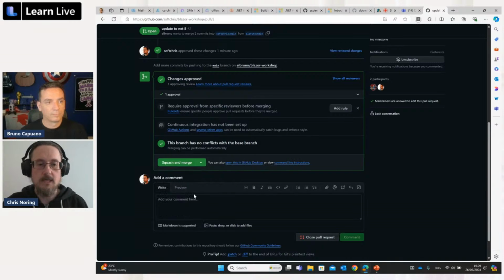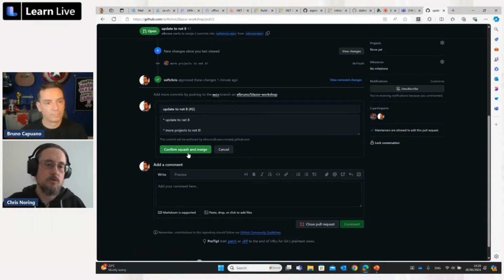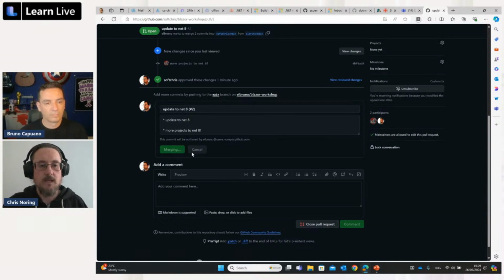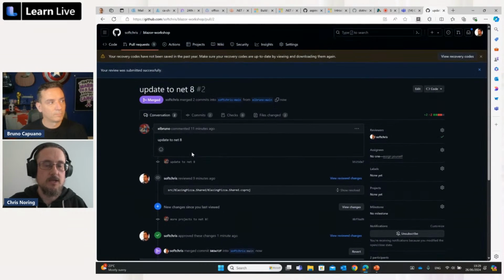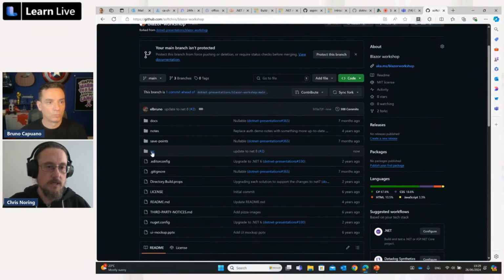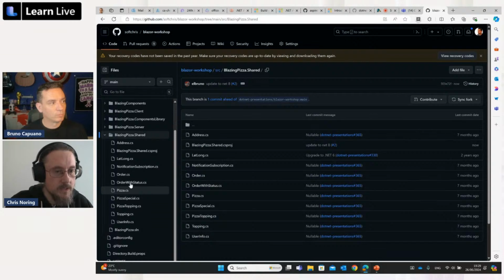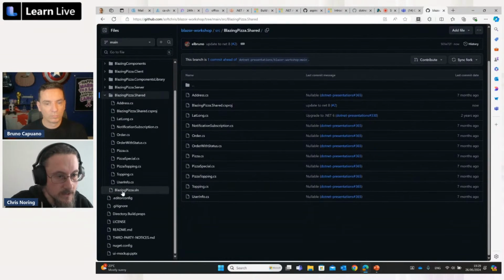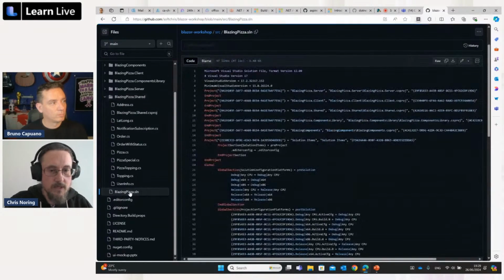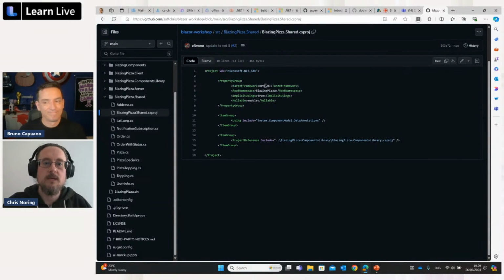So if I select squash and merge at this point and actually do it, then I need to confirm it to be sure. So I do confirm squash and merge, and there you go. Now everything is actually in the solution at this point, which is great. So if I were to go to this code, I can go to source, and I believe one of the changes was in shared and probably in the project file. Where is that thing? Let's see, was it the solution file maybe? No, it wasn't. No, it's in the PS project. Yes. Right. So here we can see how Bruno's change actually made it live into our main branch.